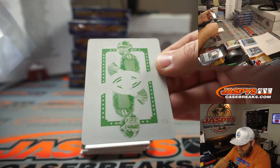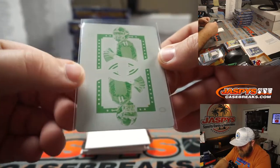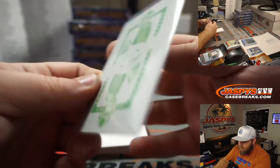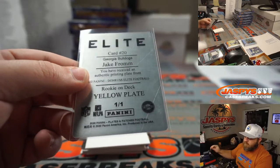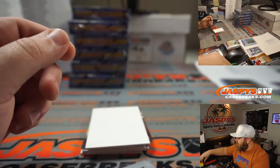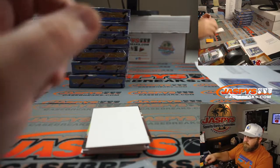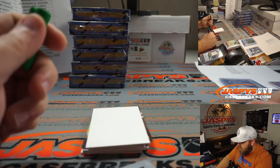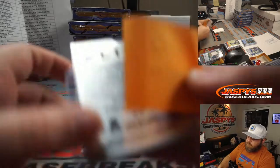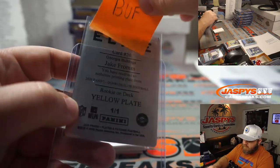I'm guessing Jake Fromm, right? Or is that Eason? No, I'm going to go with Eason. No, I'm going Fromm. Jake Fromm. Georgia Bulldogs, which is Buffalo Bills. So let me tag that for Buffalo, Mark Miller. Saw the Georgia tag on there. So college rules goes to current team. Jake Fromm, Buffalo Bills, Donruss Elite Football. You can see Georgia Bulldogs there.